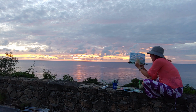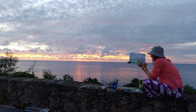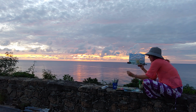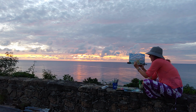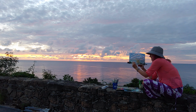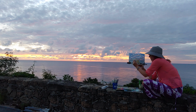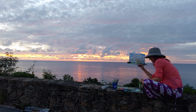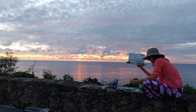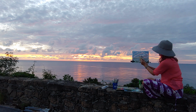I want it to be brightest near where that sunburst is coming through, and then getting lighter. It's funny how I was like, oh, this water's gonna be pretty boring. Now it's like, excuse me, who did you call boring? And geez, that's so crazy and beautiful.